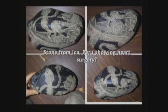Here's a stone from Ica, Peru, showing what appears to be heart surgery. They're taking the person's heart out. Now, whether that's the soul leaving and the guy died, I don't know, but they knew about open heart. Here's one showing an artificial limb, thus amputation. This little thing appears to be designed to be a steam engine. Dennis Swift has a lot of information about that.